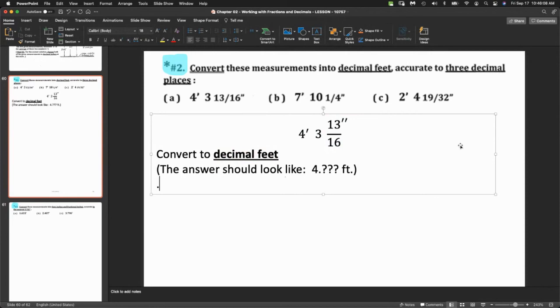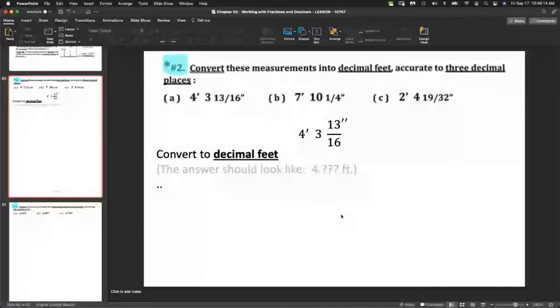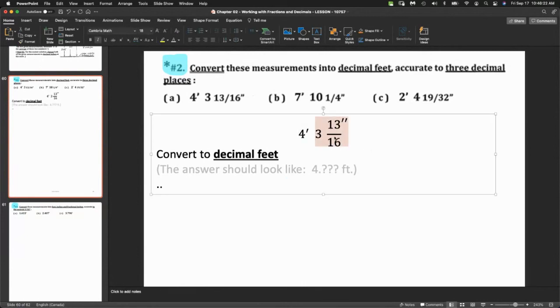So everybody's wondering, what am I doing here? I'm just giving you a hint. I'm telling you that the answer should look like that: 4 point blah, blah, blah. And what you need to do now is figure out how to turn this fraction, which is 3 and 13/16 inches, into feet. So how the heck do you do that? Any suggestions in the chat? How do you convert 3 and 13/16 of an inch into feet?